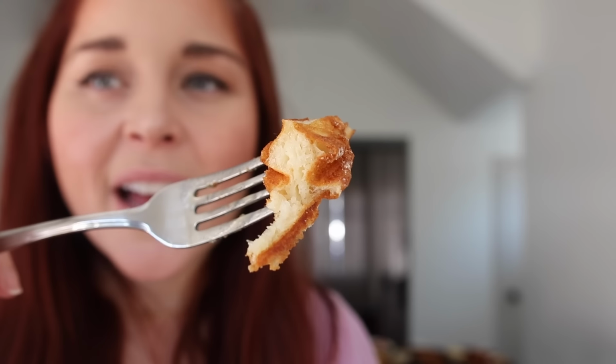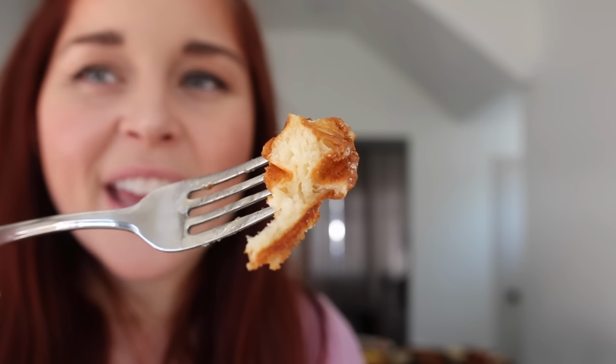Cheesecake Factory always surprises me. It has like a vanilla buttery cream vibe. It doesn't taste like a normal waffle. It tastes like a funnel cake. Crispy on the outside, inside it is so fluffy and buttery.